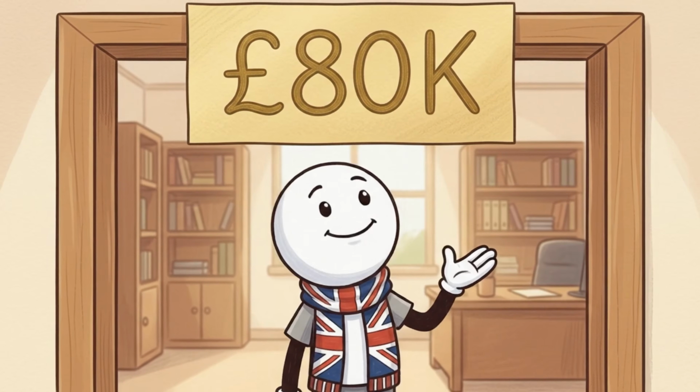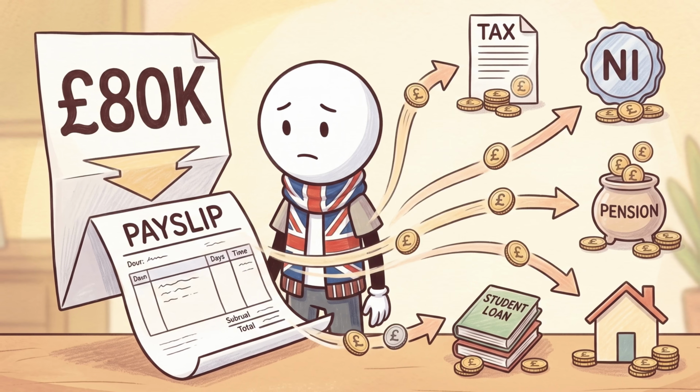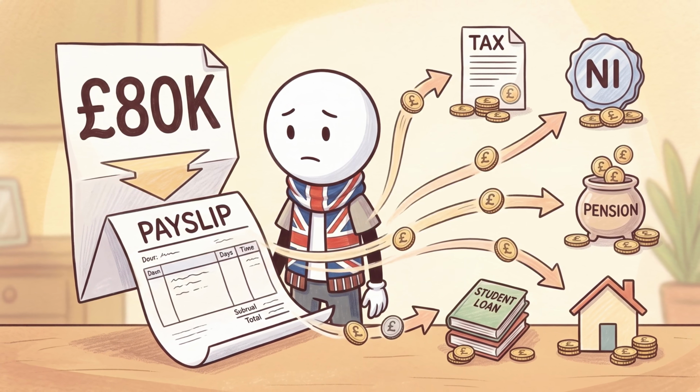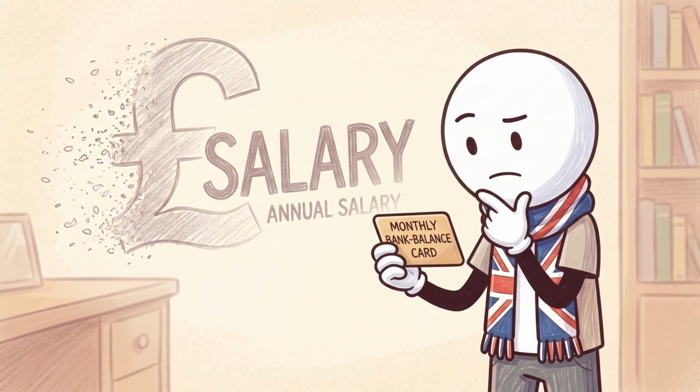An £80,000 salary sounds like you've made it. But after income tax, national insurance, pension deductions, student loans, and ordinary adult life, it can feel nowhere near as rich as the headline suggests.